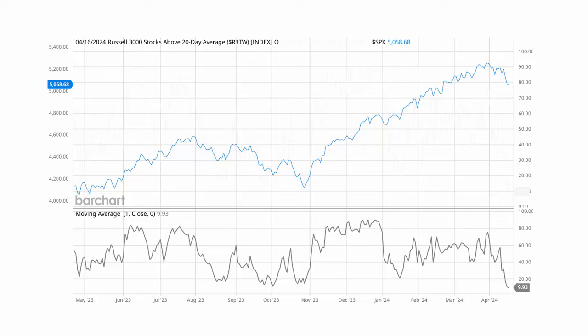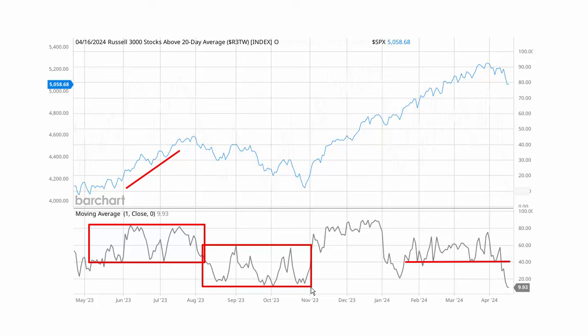All right, now this is the Russell 3000 stocks above their 20-day moving average. Very clear support line here at 40. We broke down. We're printing the lowest levels since August, September, October. What I want to point out here is the difference between an uptrend and a downtrend. When the market is trending up, you get rotating prints up and down, 40%, 80%, and during this time the market generally trends up. Then when you get rotating prints up and down at a lower level, the market trends down.